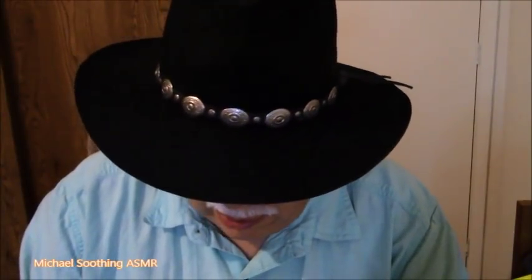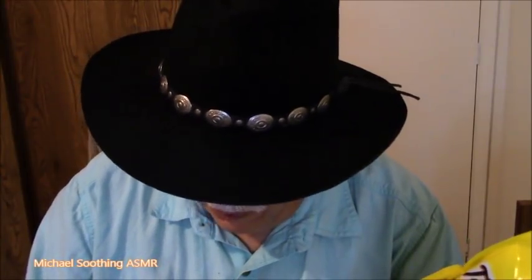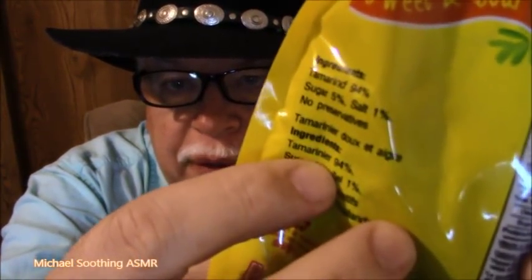The ingredients, I have a slightly scratchy throat. Let me take a sip of water. The mango was a tiny bit rich. That's better. See? Anyway, this tamarind is 94% tamarind and about 6% sugar. That's not too bad a ratio.